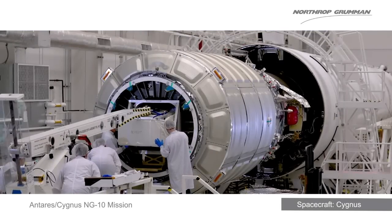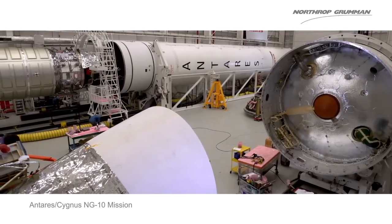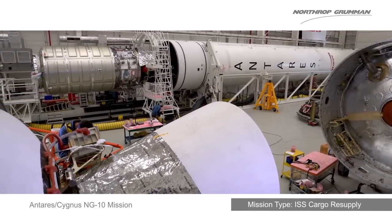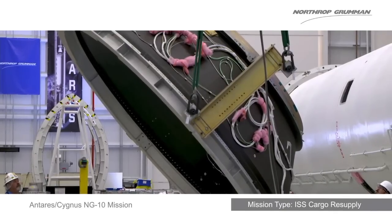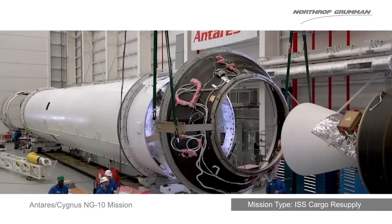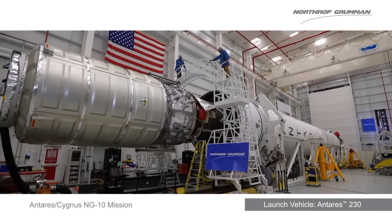After being fueled, Cygnus was moved into the HIF on November 1st. The ops team rotates Cygnus from vertical to horizontal, and then we mate it to Antares. We then moved the cargo loading equipment into place, and the Cygnus team loads the late and final cargo delivered by NASA. Here we see some parallel work on the NG-11 vehicle, which is slated to launch in the April timeframe. You can see a motor cone being installed over the nozzle of the second stage Castor 30 XL, which is built by our Propulsion Systems division.